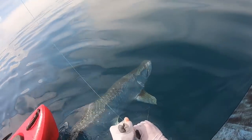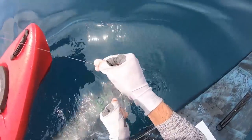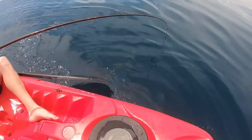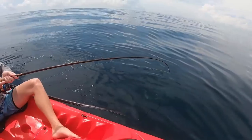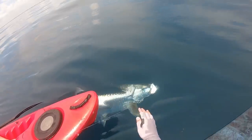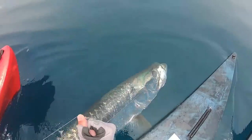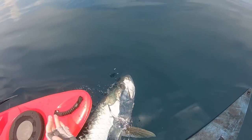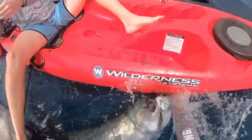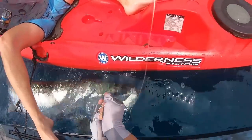Dude, every time I try to get a grab, he just shakes that head. It's so powerful. Get him, I got him. Had him! I had my hand in there. He's got to come up for air. Coming up for air. Tell me you got him! Oh, he's in between us now. Oh, geez.